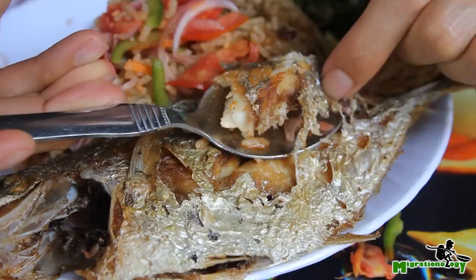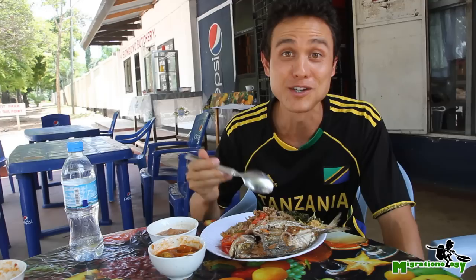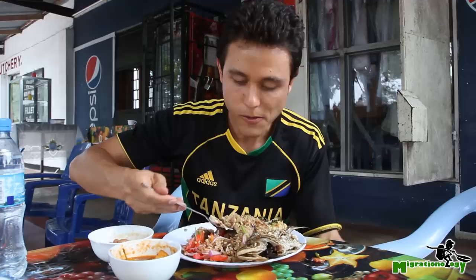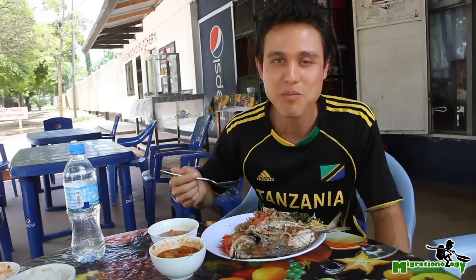Oh yeah. A big piece of the fish, put that on my rice with some of the kachumbari, and just fantastic. The fish is crispy on the outside, and along with that rice. You can actually taste that this food has like love in it.